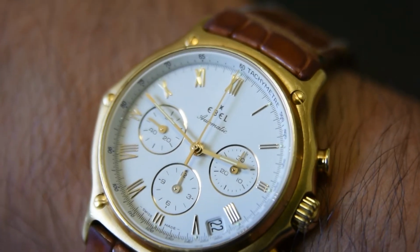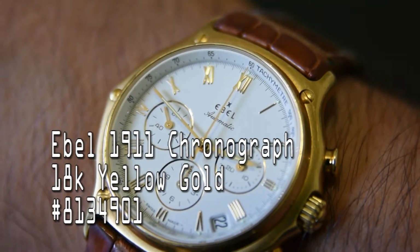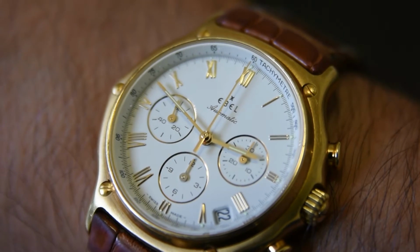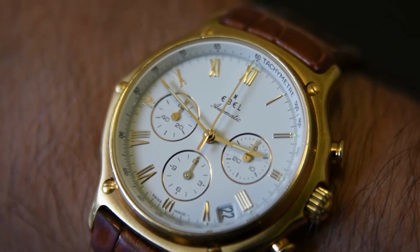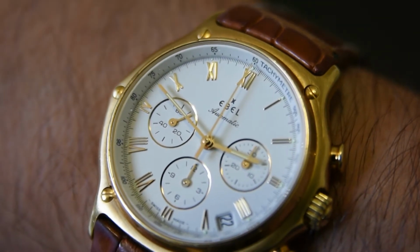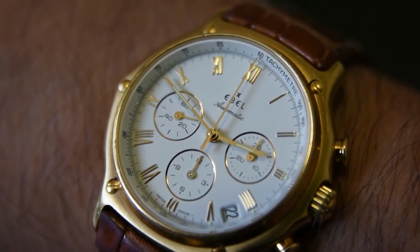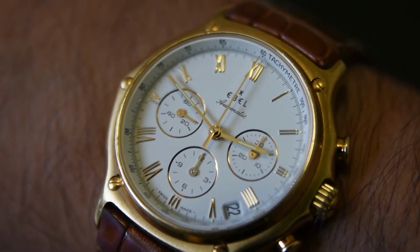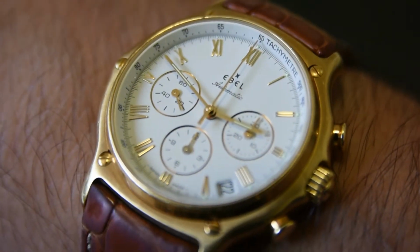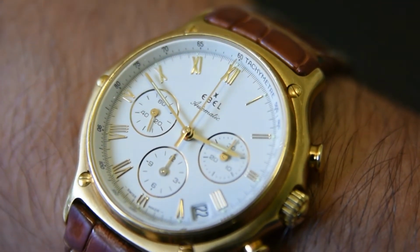That's right, I am wearing my stunning Ebel 1911 chronograph, reference number 8134901. You know, watches have this amazing ability to change your whole persona and change the way you carry yourself. I know for me at least, I could be having a bad day and I throw a watch on and it can totally change how I feel about myself and whatever situation I'm in. That's why watches and watch collecting is so cool, and this is absolutely one of those pieces that can just brighten up your day.